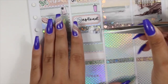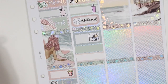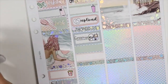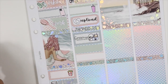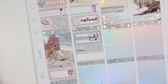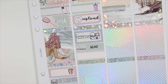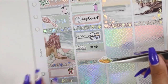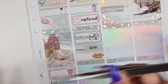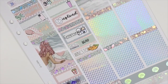So for the grooming, I have this little sticker from Once More With Love and a custom grooming appointment script from Carly Plans. For reading, I have this sticker from Paper and Milk, and then a read script from SPC. We ended up getting Wingstop. We didn't know what to eat, so we just ordered Wingstop and ate it at her house. So that sticker is from Beneva Creations, and I have a Wingstop script from Planet Hannah.